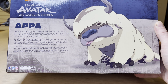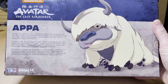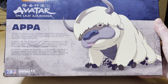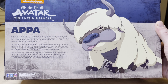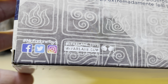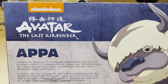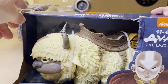So it's like a sky bison, like a flying bison with 6 legs, which makes sense because this is Avatar. And I know this isn't the Avatar you would think of, like James Cameron's Avatar, but nevertheless, this thing has 6 legs. So it's kind of like Avatar animals have 6 legs. Anyway, this is McFarlane Toys. And I'm going to flip this box around and show you a little more.